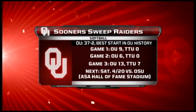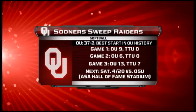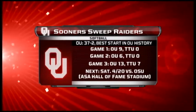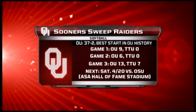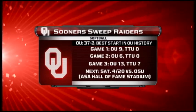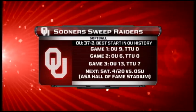In that game, Lauren Chamberlain had a career-high 4 hits. Shelby Penley added 6 RBIs. At 37-2, they're off to the best start in program history. This weekend, they'll play at the ASA Hall of Fame Stadium in OKC as they square off with OSU in a Bedlam matchup. This team's almost unstoppable. It's really championship or bust for them.